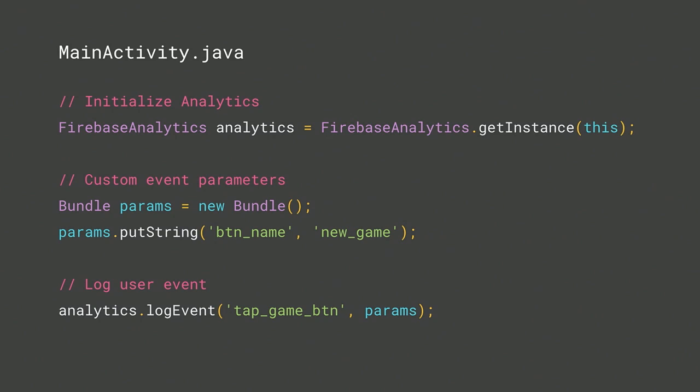And now, finally, we're going to have to write some code, because we want to get a custom understanding of what's happening in our app. So what we're going to do is log a custom event to Firebase Analytics. And this will help us understand a user's behavior. So first, we're going to get an instance of the analytics singleton object by passing a context. That context is how we hooked in to the activity lifecycle before.